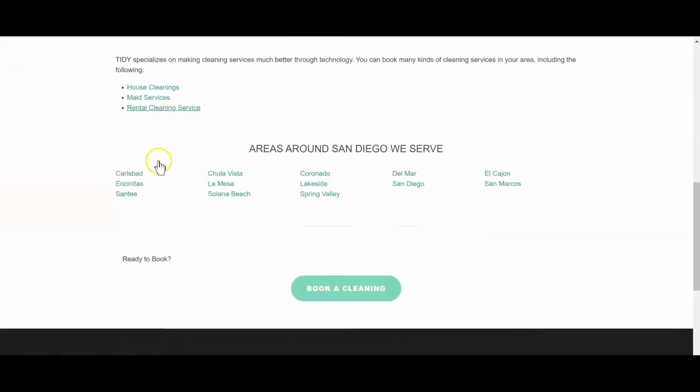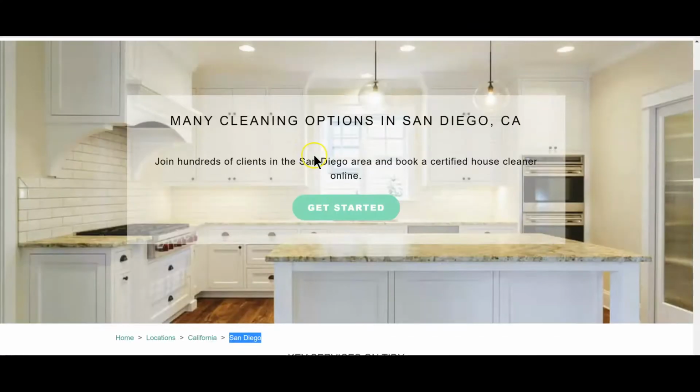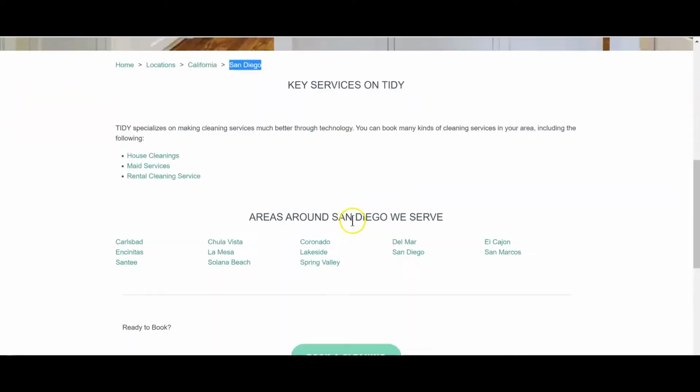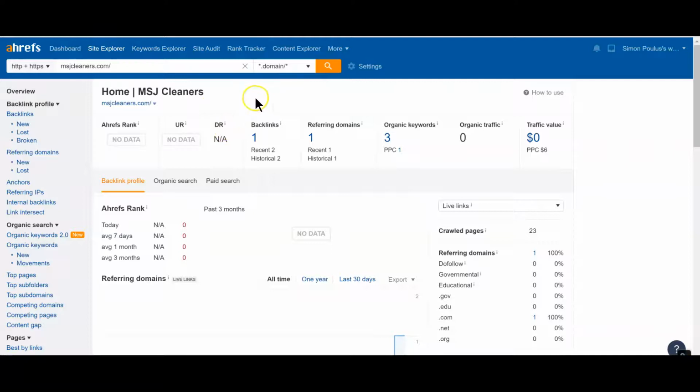Now on Tidy, if we go down, very, very little content as well. And you can see here I've just highlighted that this is their San Diego page as well, similar to Merry Maids. So they're a big website using the power of the rest of their website to rank this page, meaning it's not going to be hard for you to beat if you go in with more location-based keywords for your home page. Google likes the local guys more so. So that's content. You could easily knock those guys over.